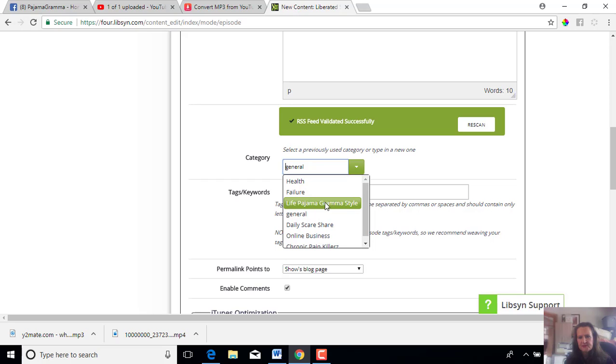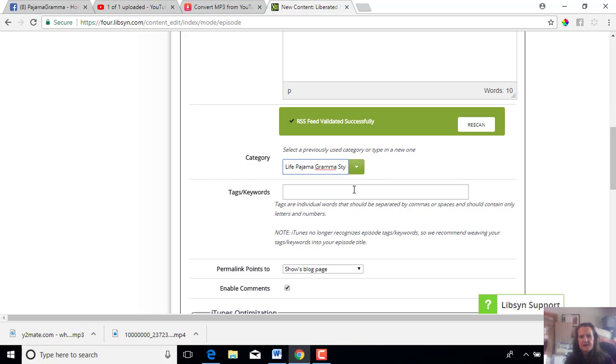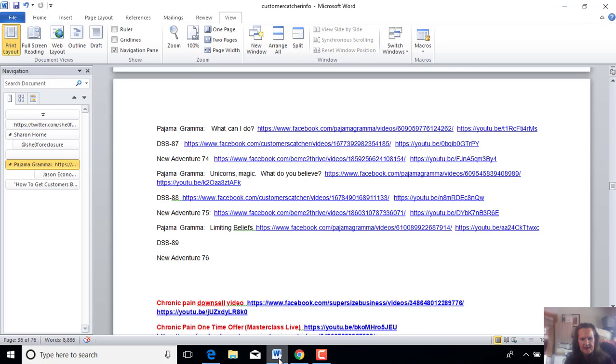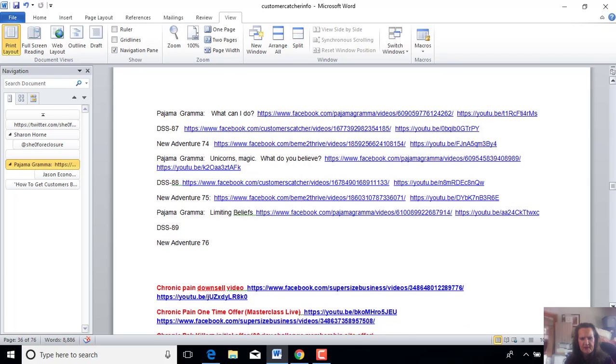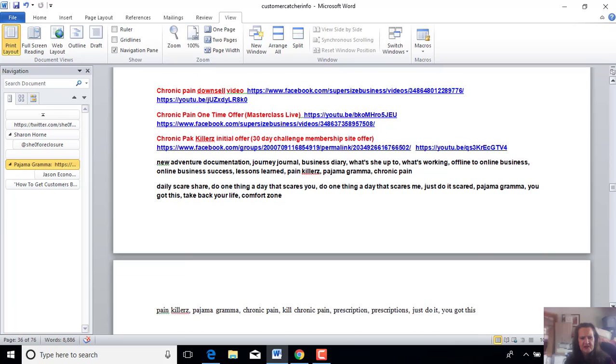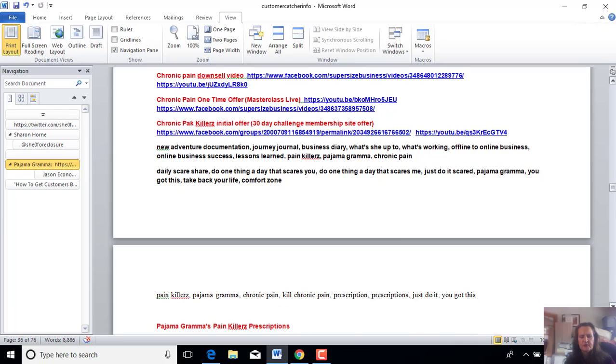Now I'm going to go and look at my worksheet and see if I have any keywords that make sense, if I did this one or not. Nope, I did new adventure, daily scare share, and then the painkillers prescriptions, but I don't have one for Pajama Grandma. So maybe we will create one. Let's just create a general one for Pajama Grandma now.